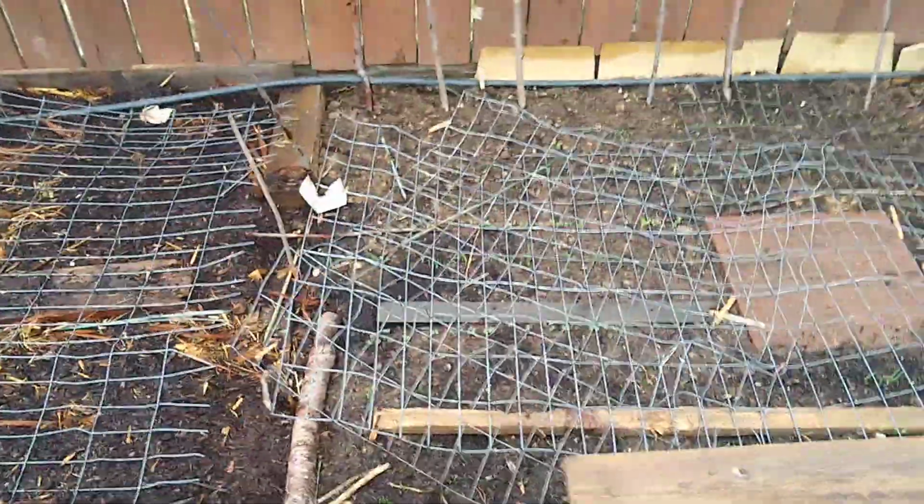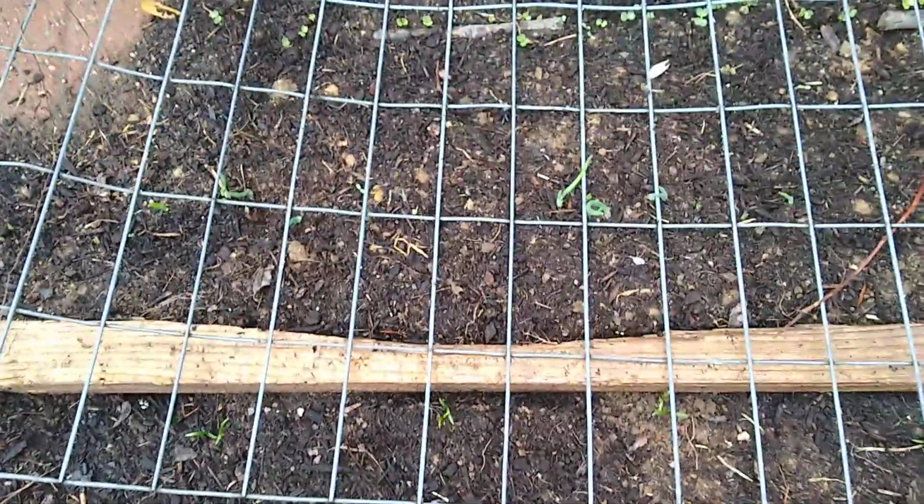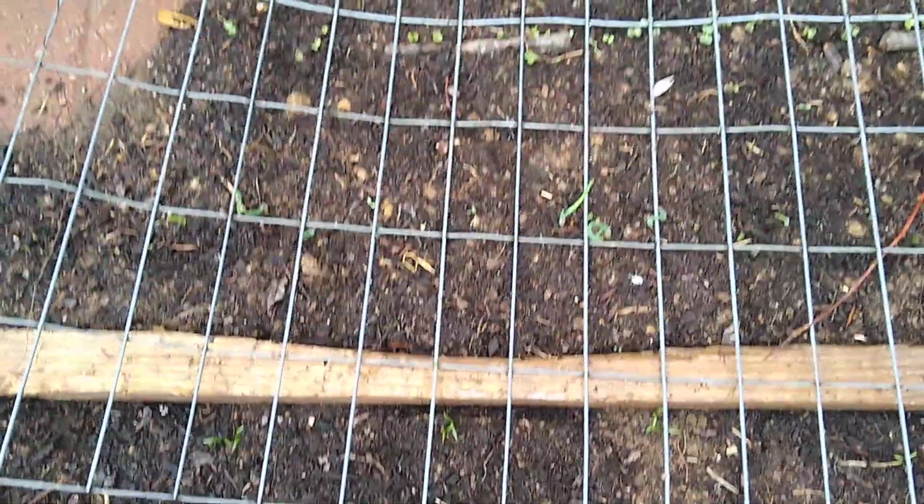Here are some more things that we planted in the garden. We put this screen over it so that the cats wouldn't dig in it. And over here you can even see our onions are starting to come up. And I have kale and spinach and a few other things planted in here too.